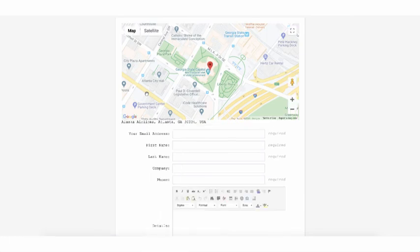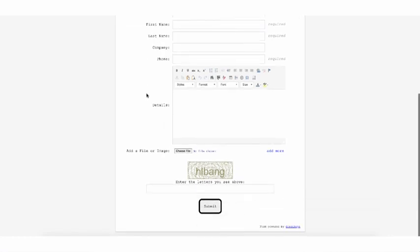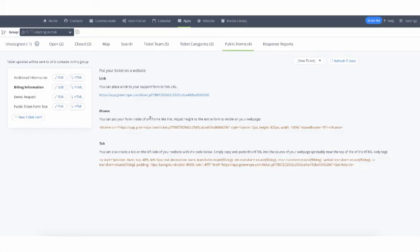This is going to show you all the details that you created behind this ticket within the public form. Next, we also have the iframe. So the iframe is going to put this form into a specific box on your website. You just copy and paste this exact source code right here. And if it doesn't fit completely into that box, you can adjust the border, height, and width of this frame in which you want to store the ticket.